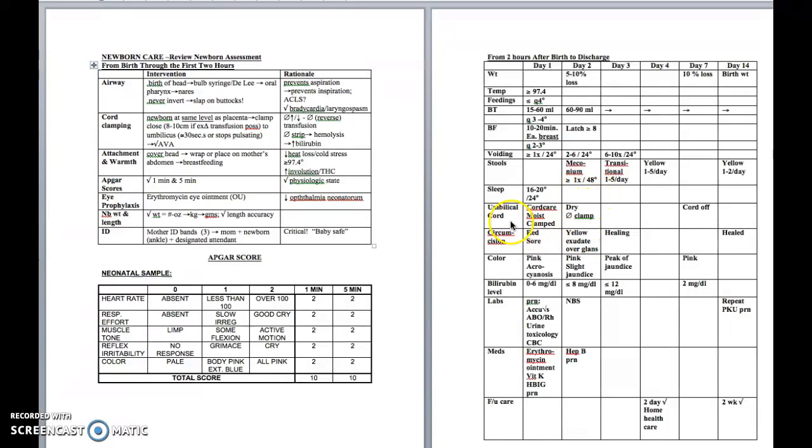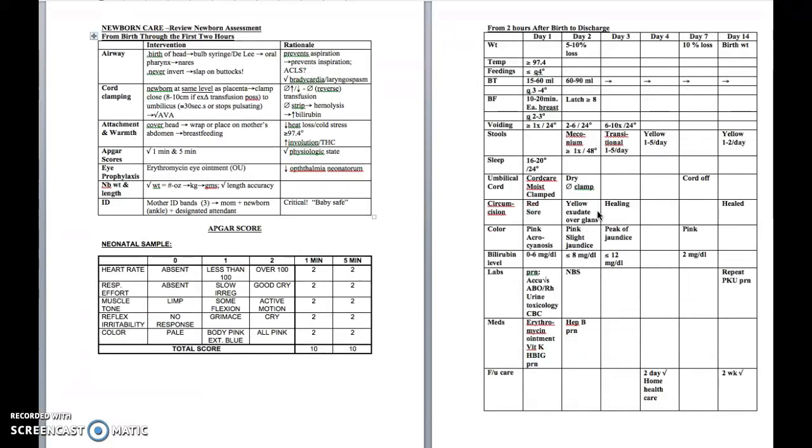That's normal. Cord care, we do not put alcohol on it anymore, as you learned from your protocols. So what we do is we make sure it looks dry and it does not look infected. If it dries off, we'll just tell parents the cord usually dries off in 7 to 10 days. And if it looks dried during our hospital time there, you can take off the clamp. Only if it's dry, so no clamp.